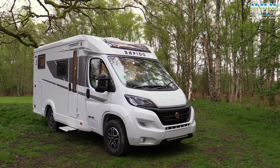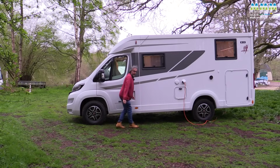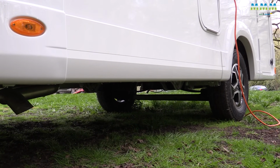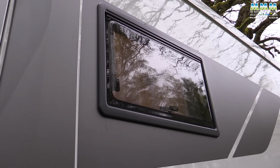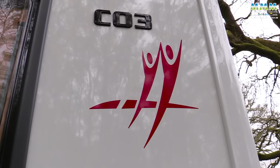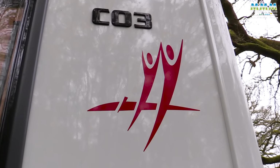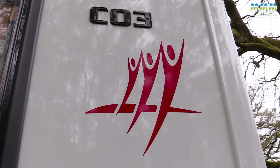So you've got things like these nice framed habitation windows, the aluminium side skirts, and the usual Rapido styling with the grey graphics, and of course the red Rapido family logo, because we're now on the third generation of the Russo family at the Rapido factory.